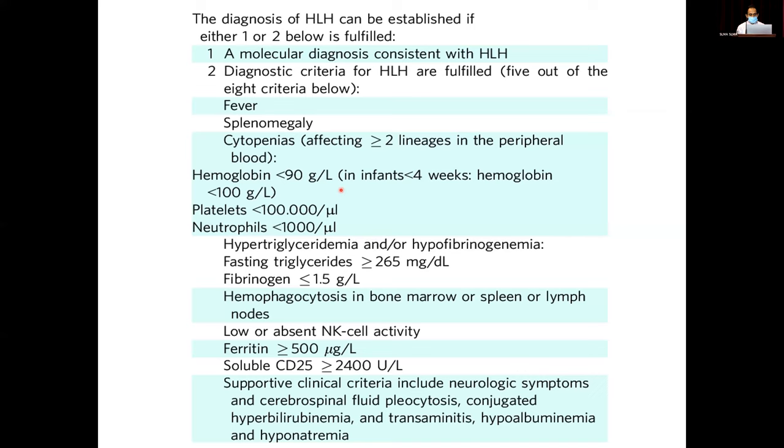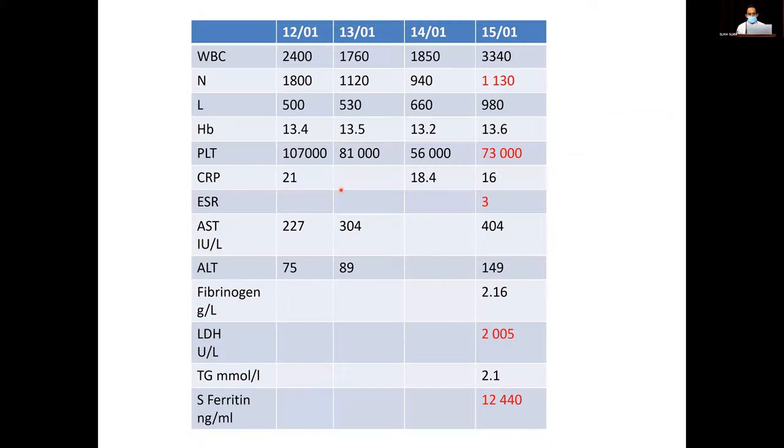So we did the other investigations: hypertriglyceridemia, hypofibrinogenemia, and fibrinogen. Yes, and the other one was hemophagocytes in the bone marrow, low or absent NK cell activity, ferritin, and soluble CD25 level. So with the availability of the investigations, we went ahead to look for HLH and MISC. So these are the investigations.